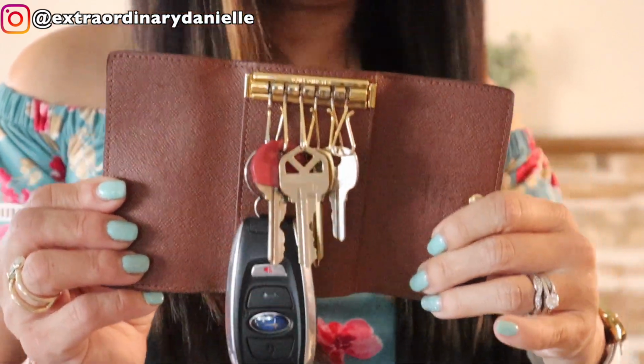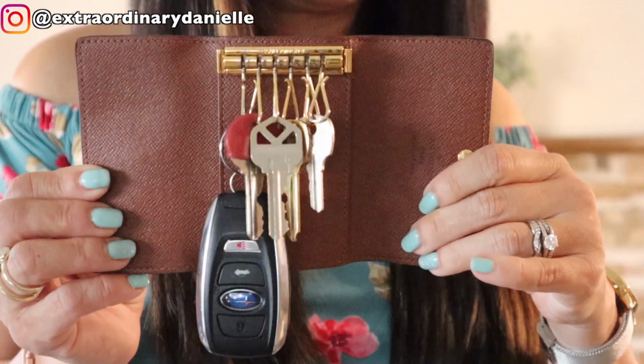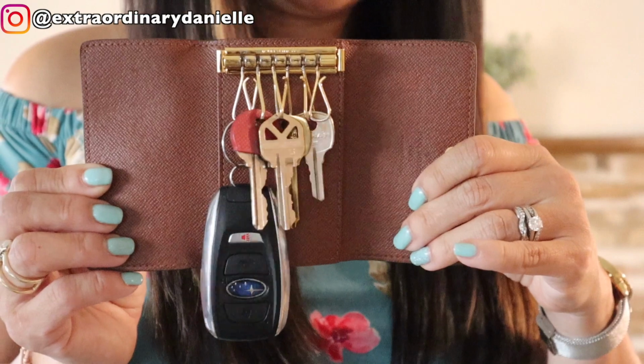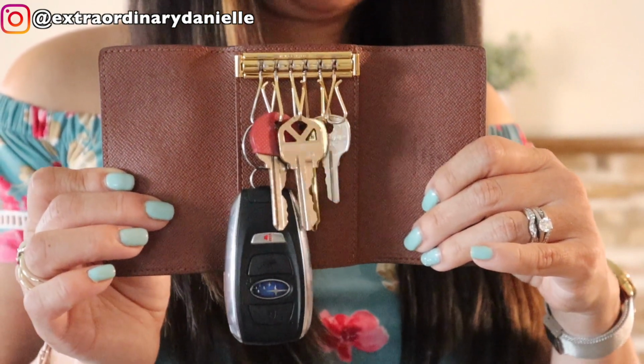When you open it up, it looks like this on the inside, and you can see it has these little key hooks and it allows you to hold up to 6 keys. Now I do know that some people may double up keys on each of the little hooks. I personally wouldn't recommend doing that.